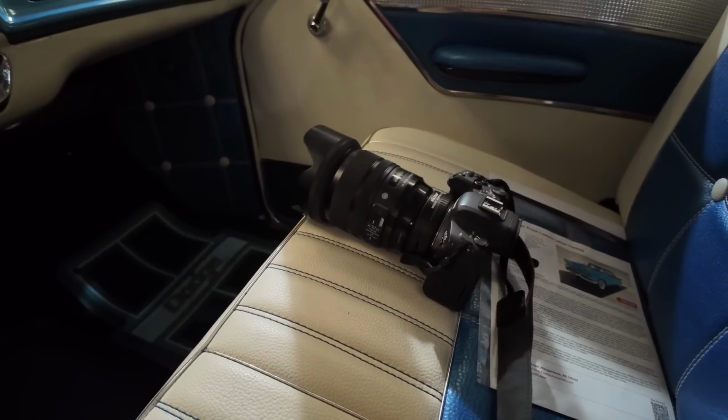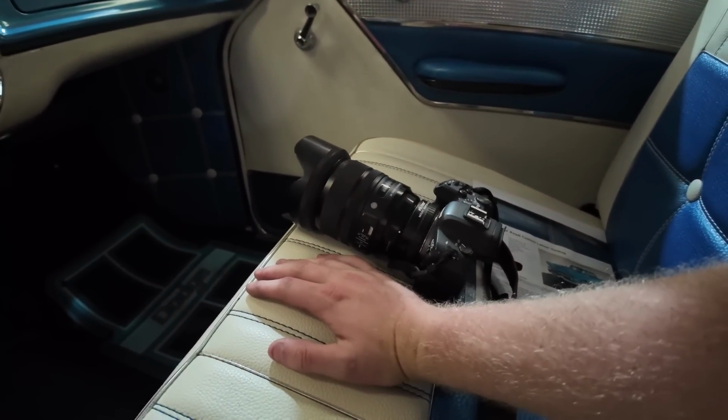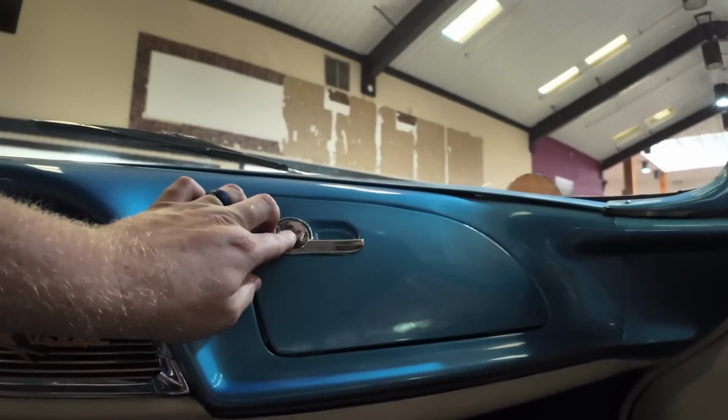On to the glove box test. Here is our test subject. Here's my hand for reference. My hand is 7.5 inches long, just to give you scale of how big this camera is. Here is the glove box in question.